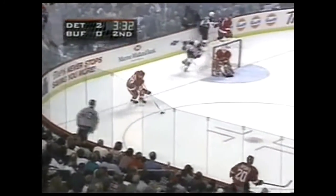Audette coming back. Audette in over the line with Peca. Audette to Peca. Open net. He got tagged back there. Ward knocks it free and clears it to center ice. And away come the Wings again. Fedorov slips it into the middle.